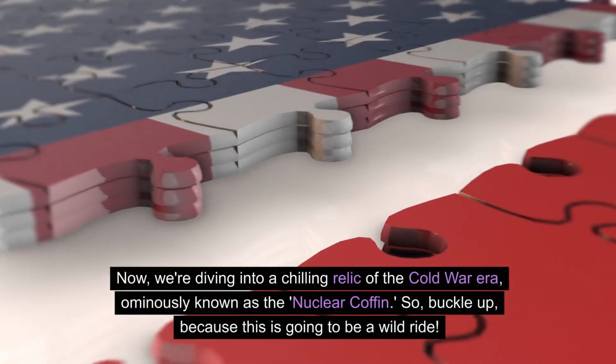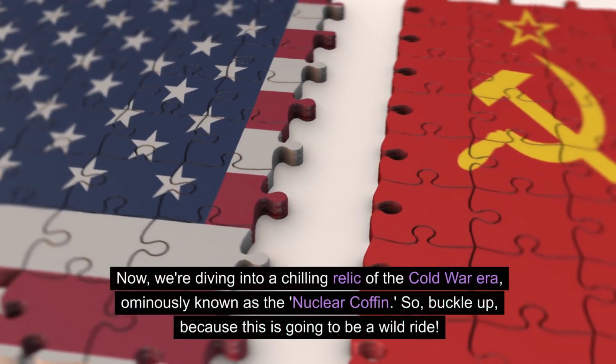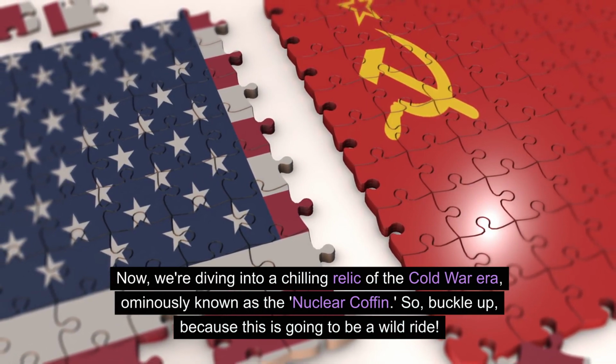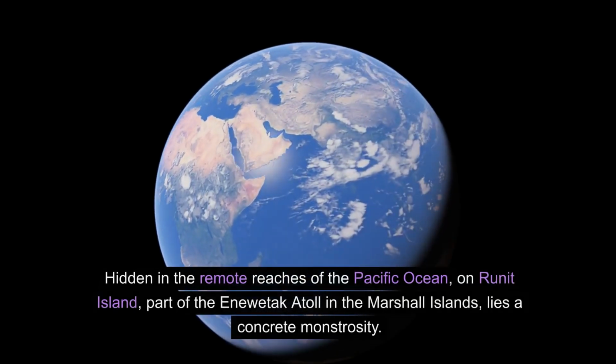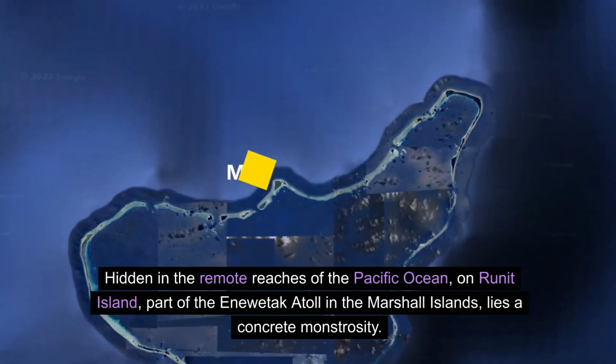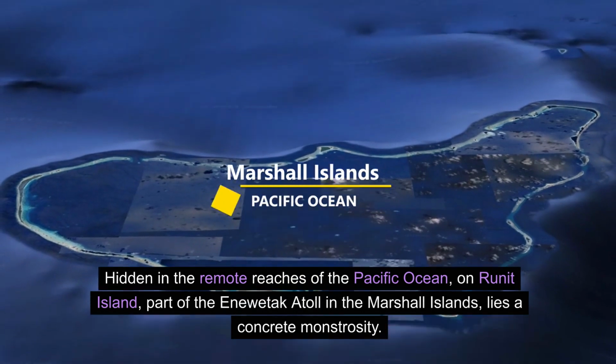Now we're diving into a chilling relic of the Cold War era, ominously known as the nuclear coffin. So buckle up, because this is going to be a wild ride. Hidden in the remote reaches of the Pacific Ocean, on Runit Island, part of the Enewetak Atoll in the Marshall Islands, lies a concrete monstrosity.